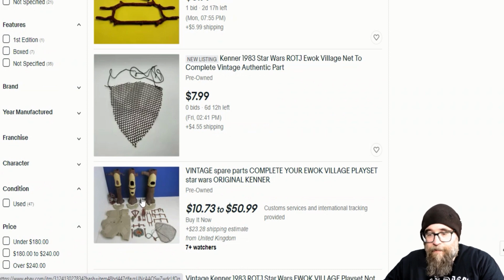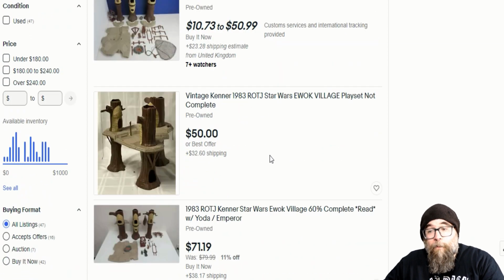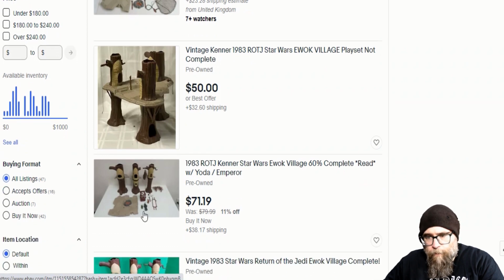Oh, we got a complete net. Here it is. Complete your Ewok village with these spare parts they're selling. From $10.73 to $50.99, with an estimate of $23 shipping from the United Kingdom. Here is 80-some dollars for this without any of the accessories. Hey, at least it comes with a rope for them to climb on, or the boulder attached to it. The boulder's not even there.